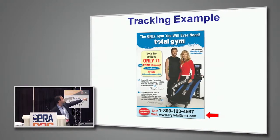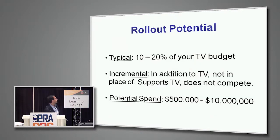We talked about tracking results at the bottom there. You have a unique 800 number and a unique web URL. And it's always in black. We print it in black so that it's a black plate change so you can have variable codes for each. Try Total Gym 1 as an example. We have Try Total Gym 2 and 3 and 4. We have some clients where we have as many as 800 URLs that are running.